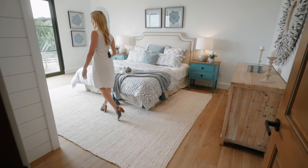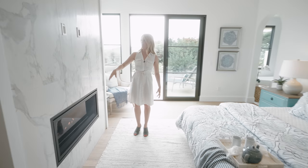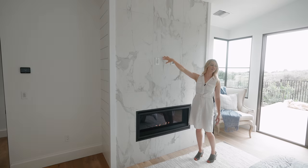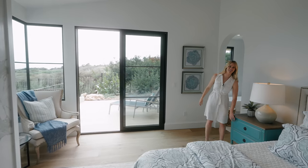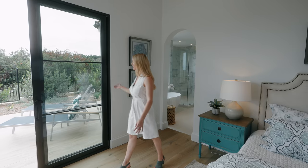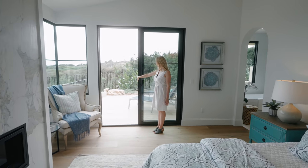And you have a marble-styled fireplace, a contemporary linear fireplace, marble-style floor-to-ceiling, and you can mount your TV right here. And this is another staging thing that I love, these turquoise nightstands. This is one of my favorite colors. You also have a private balcony. You can check that out through your sliding glass doors.